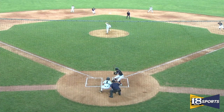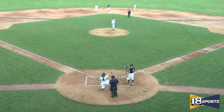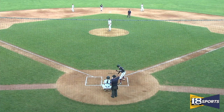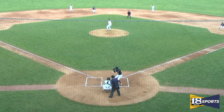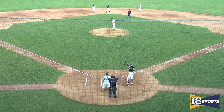Here comes the 2-0 to Allen. Could not check his swing on the shoulder-high fastball, and it's 2-1. Keaton Allen a little upset with himself for not checking the swing there. Yeah, good swing, no swing, and it wasn't a good one. He'll try to make it better on this one. The pitch. Cut and a miss. A fastball down around the knees. It's 2-2.